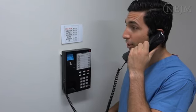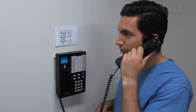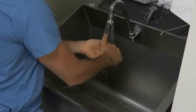When you are ready, call the blood bank to have the red cells delivered to the bedside. When the blood is available, wash your hands and put on gloves.